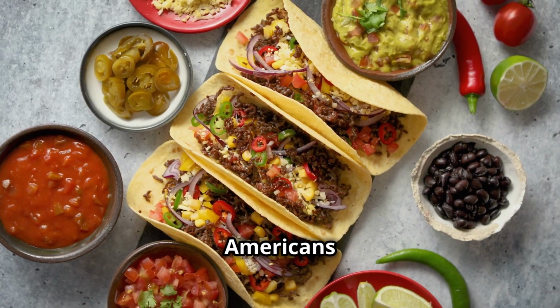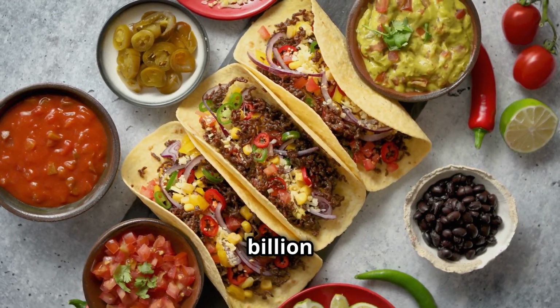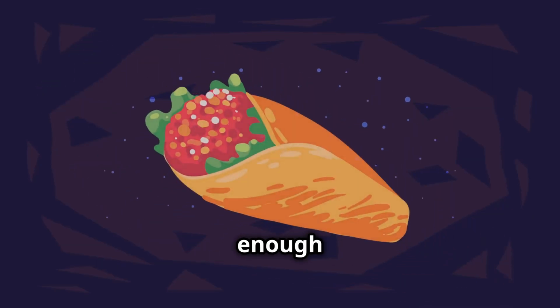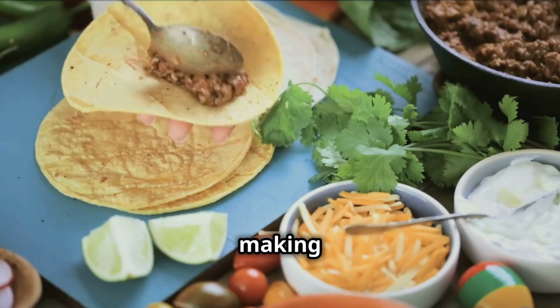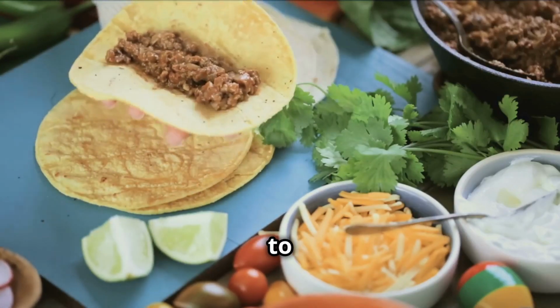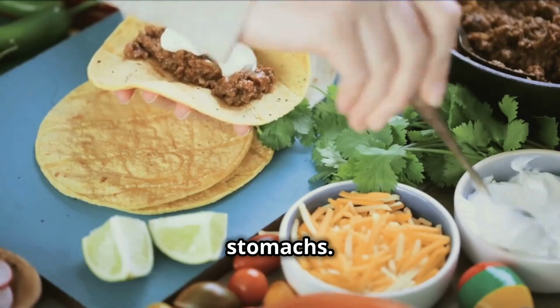Did you know that Americans devour over 4.5 billion tacos each year? That's enough to circle the globe almost twice. But don't worry, we're not making billions today, just enough to satisfy those rumbling stomachs.